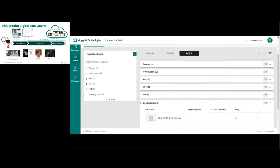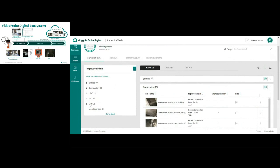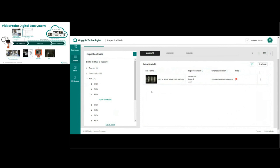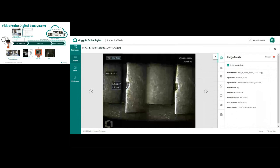We also have two videos. I can see two videos that were captured by Dennis and the range of images, all sorted into the various stage nodes that you see here. So if I click on HP compressor and perhaps click on stage four, I can see one image here. It's been flagged. There is observational material in there, so I can hover over that. And actually, this is the copy of the nick that you must have previously saved before doing this live demo. So if I click on here, we enter what we call the lightbox view.